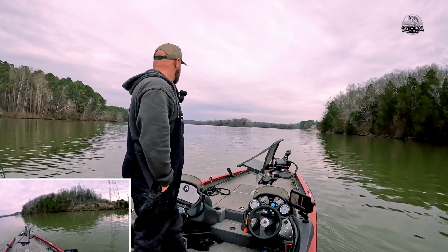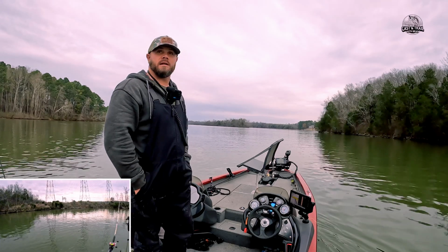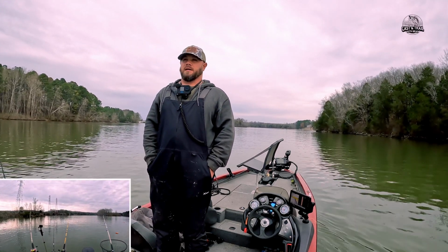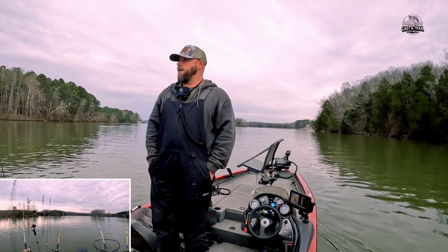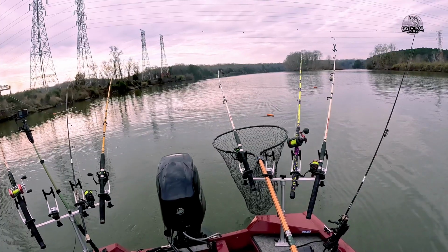Probably won't go up too far. We might make it to that next buoy, and then that'll be about it. That'll be our run here. We'll say we gave it a shot, and then we'll move on. Just dragging over lots of stuff right now.